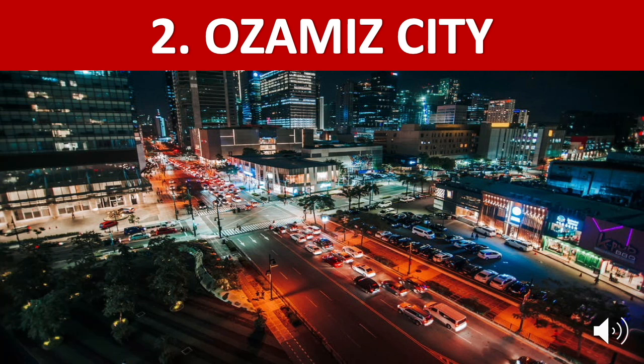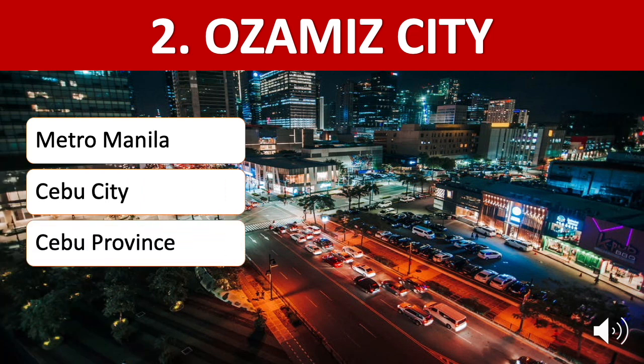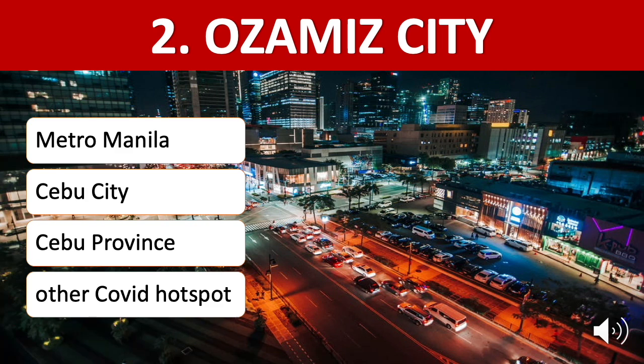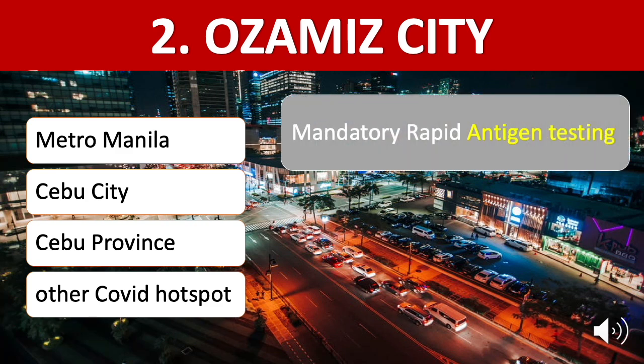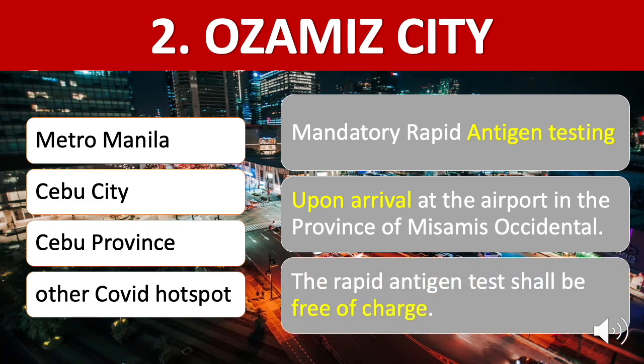Second on the list is Ozamiz City. If you are coming from Metro Manila, Cebu City, Cebu Province, or from any other COVID hotspot, you are required to undergo a rapid antigen testing. Okay? And this will be done upon arrival at the airport in the province of Misamis Occidental. The rapid antigen test shall be free of charge, but if you are in a hurry and you want to avoid delay, you may opt to undergo an RT-PCR test at the LGU of origin and present the result, okay, upon your arrival at the airport.